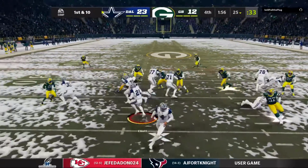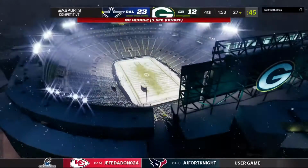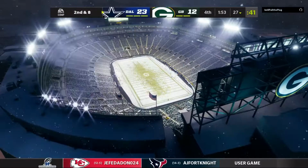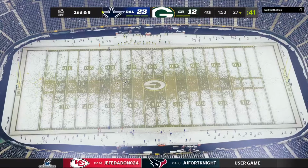About set for this next drive by the Cowboys offense. And he's upended after a gain of 2 out to the 27. And whistles, and we're going to have another stoppage of play as they call the timeout on defense with 1:53 left.